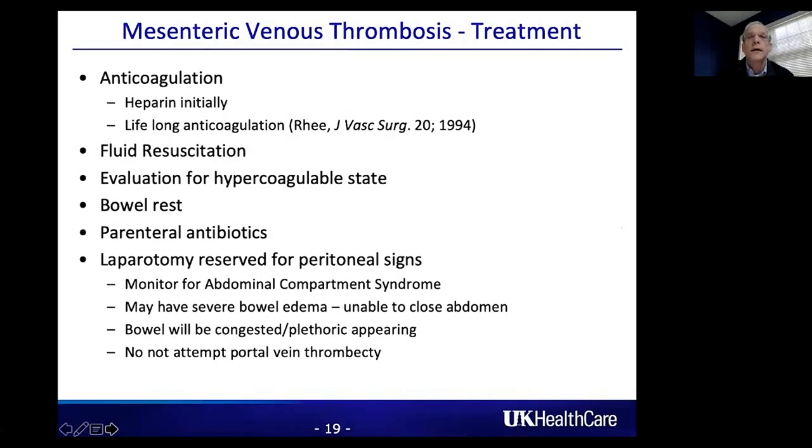It's important for these patients to resuscitate them with fluid. The bowel becomes very edematous. It's just like having a DVT in the leg. The leg becomes edematous because of the poor outflow. Same thing with the bowel. It sequesters fluid. It's also important to put them at bowel rest.